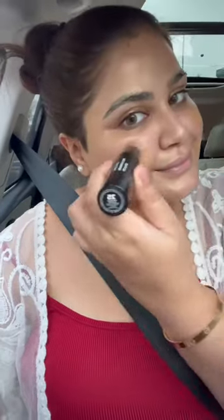Lathering my SPF, picked this illuminating one from Sugar, followed by the foundation. I picked the foundation stick for how handy it is. Then concealing them dark circles with the magic wand concealer. Further, I'm gonna just set this beauty in place.